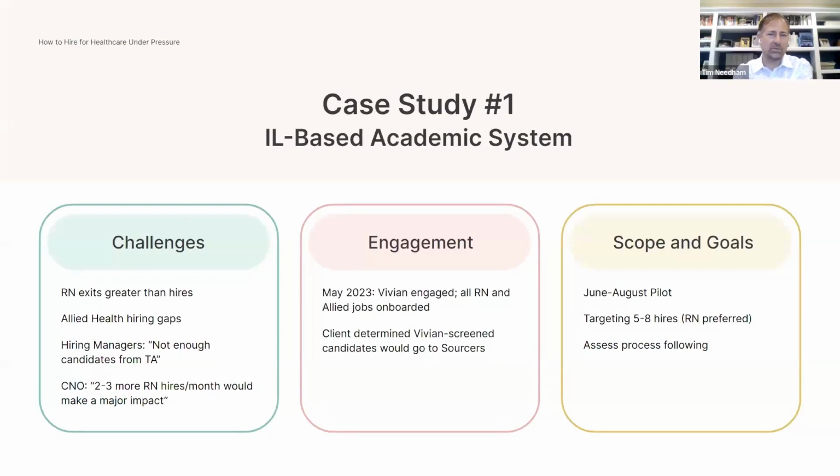One of the key things that I'll visit in the recap is the client had asked that we send screened candidates to their sourcers. And we had asked for a direct to recruiter, and they asked us to align to the existing model where all external sourced candidates come in through this small team of sourcers. The scope of the pilot we ran through August, we were trying to get 5 to 8 hires at minimum, and then really serve as a process assessment.